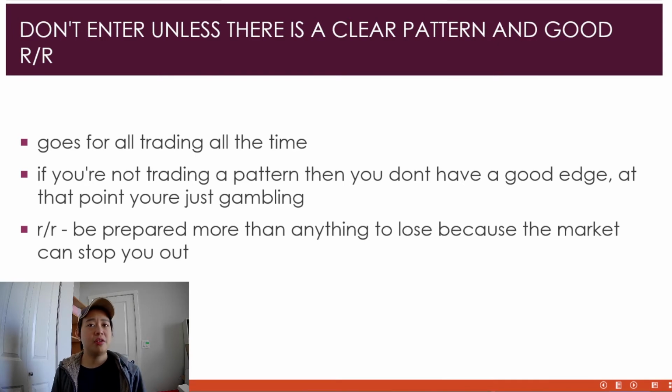And now, because of the market choppiness, we need to be very clear of our risk to reward, because we have to be more prepared than anything to lose, because the market can stop you out, because it's just kind of all over the place right now.